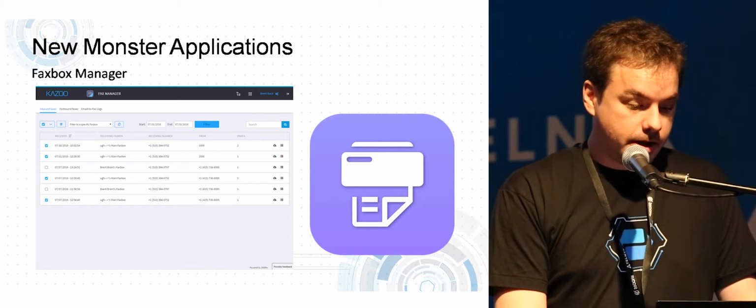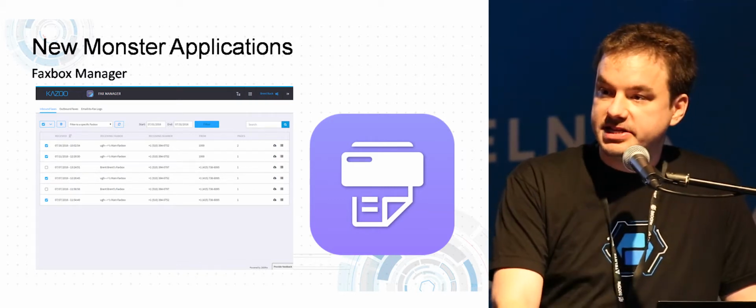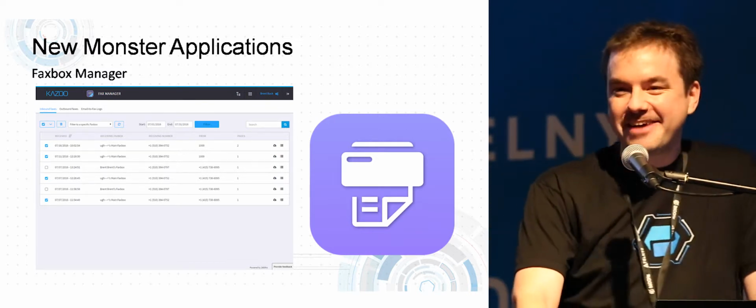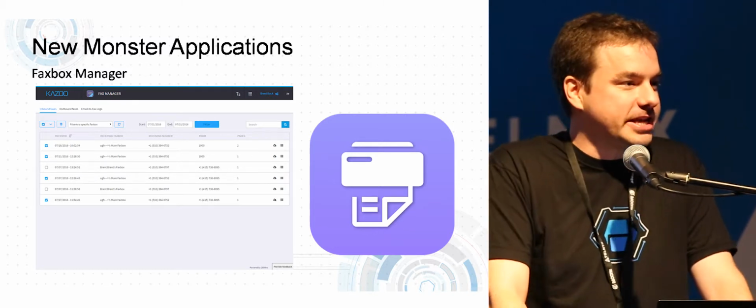All right, so the next one is in the same vein, is a fax box manager. Yay, faxing! So this one lets you see the faxes that have been received into a fax box, that have been sent from a fax box, as well as the SMTP, the email errors that might have occurred. So I'd, once again, like to demo this one as well.